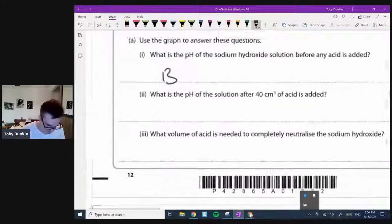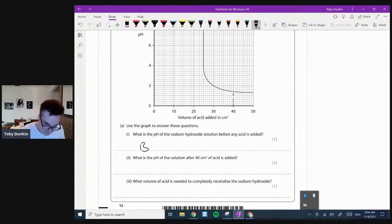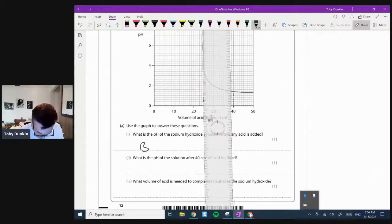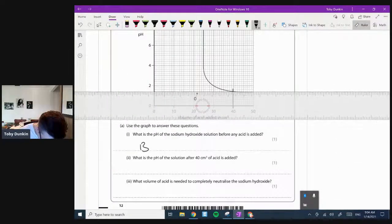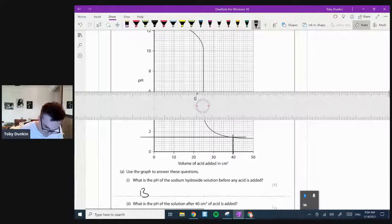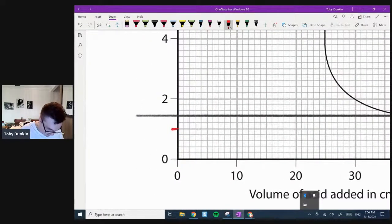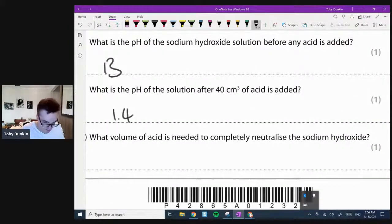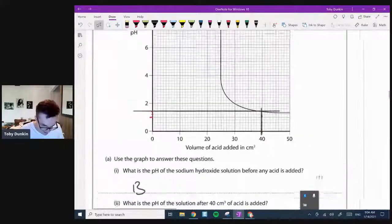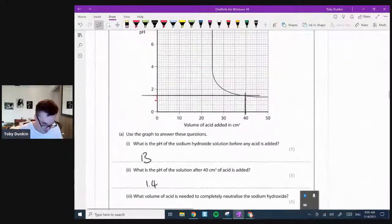I like it. Next. What is the pH of the solution after 40 centimeters cubed is added? Ruler. That's a nice, easy graph, that one. It gives a really good, solid answer, doesn't it? People are going to misread this now, aren't they? There's 1, 1.2, 1.4, pH 1.4. It makes sense. It's gone very acidic, because we're adding acid to the alkali. The alkali has been completely neutralized, so we're just ending up at an acidic pH. Yeah, 1.4 makes total sense to me.